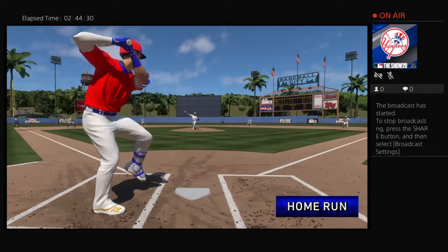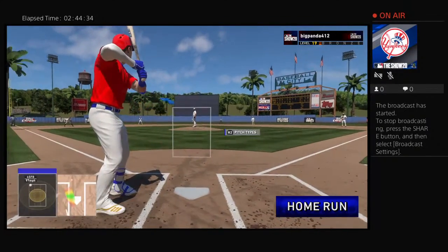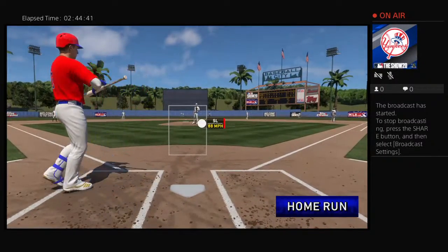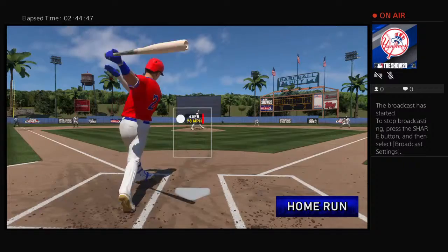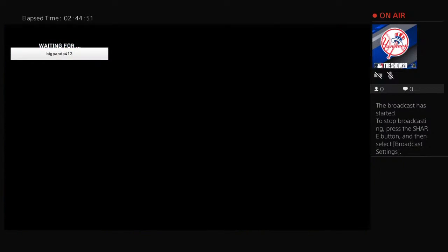So now to the plate, Alex Bregman, fouled away. He's hitless in 3 at-bats to this point. He's ready. Here's the 0-1. Behind 0-2 now. Nothing in 2 count, and the pitch. And he's struck out again. That's the 3rd time he's gone down.